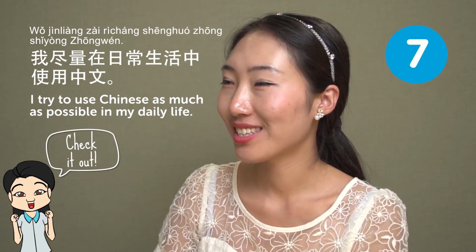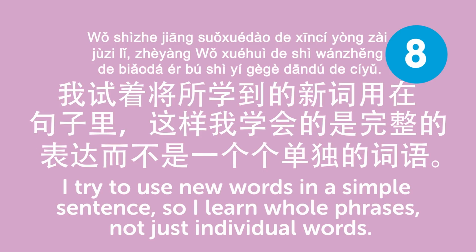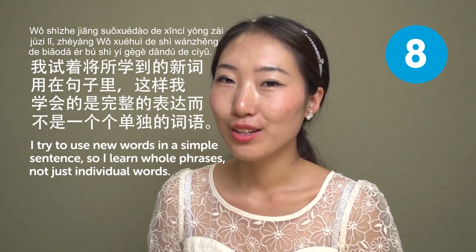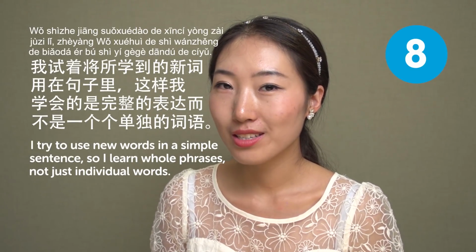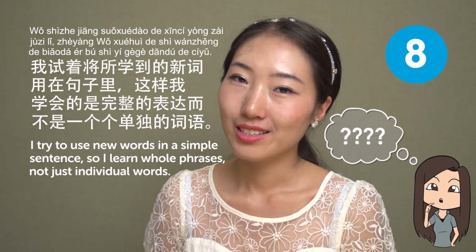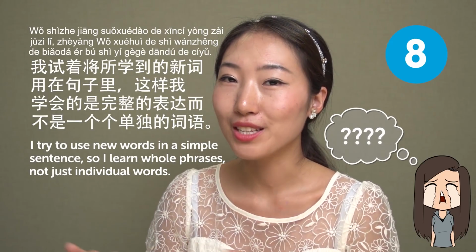You just use it. I try to use a new word in a simple sentence, so I learn whole phrases, not just individual words. Yeah, that's right. If you just remember individual words and you don't know how these words perform in the whole sentence, it's useless. So it's better you also remember some sentences.